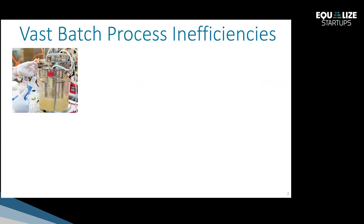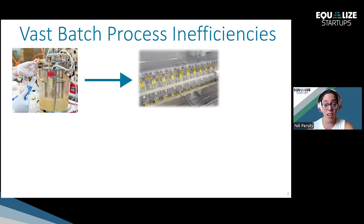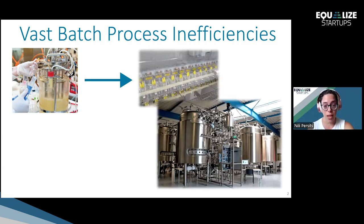So Daughter Labs is addressing the vast inefficiencies in the pharmaceutical industry that are a result of the traditional batch processing. And these inefficiencies are driving costs up and also creating a bottleneck in the development of new therapies. These inefficiencies affect all the key phases in a therapeutic life cycle, from discovery and development to scaling up and mass production.